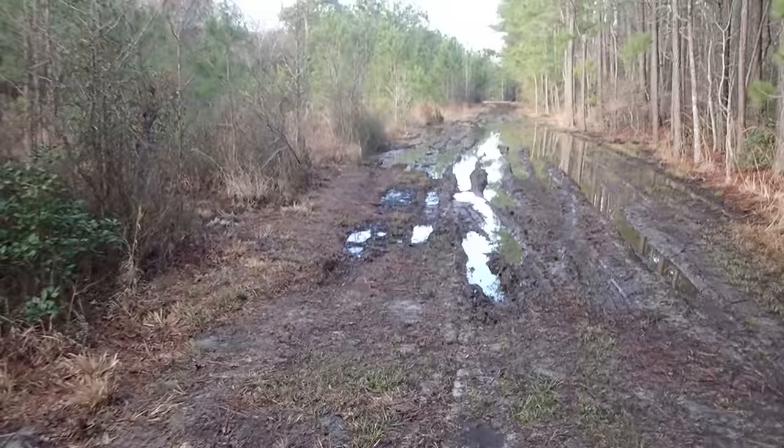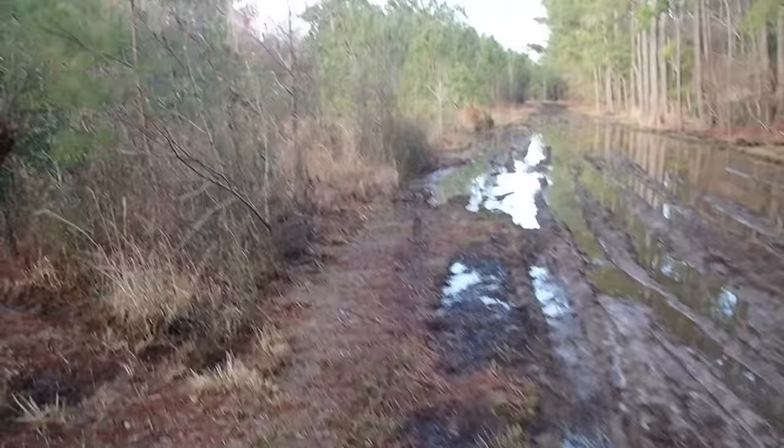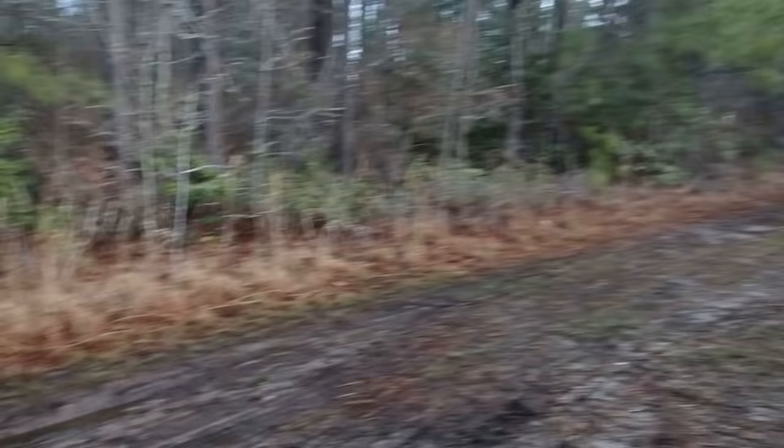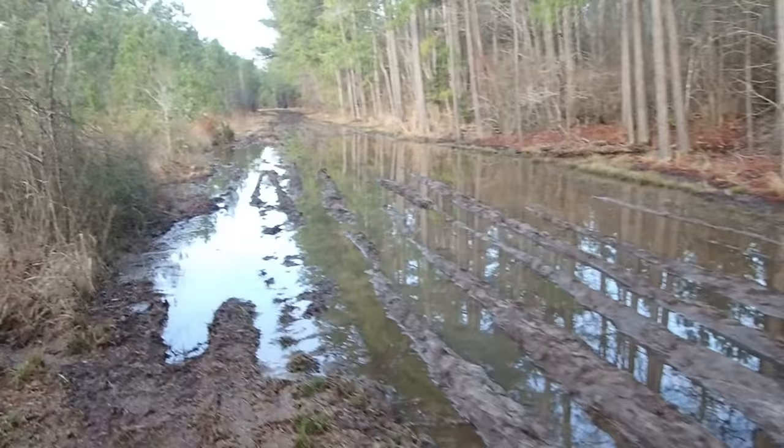So as you just saw with the drone, it's really wet back in there, and that's where the pond's eventually going to go. But for now, I'm digging ditches, like I said, to get everything to drain. And the driveway is coming up through here. Well, the road's good to right here. And then there's a pretty soft spot right here.